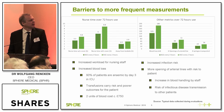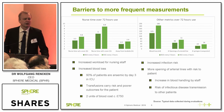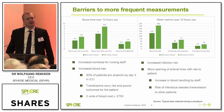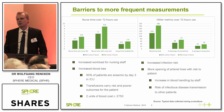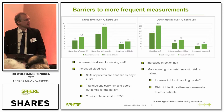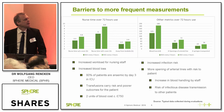What does this actually mean? We've shown some real data that we have collected during our evaluations to date. On the left-hand side, you see what time a nurse would spend on average if she had to do blood gas measurements every 3 hours over a 72-hour period. You can see the pure working time is over 3 hours, just doing blood gases. If you were to increase that to every 2 hours, that even goes up to 4.8 hours.